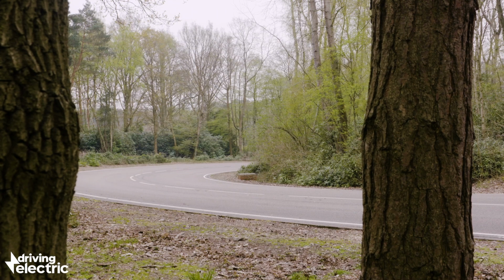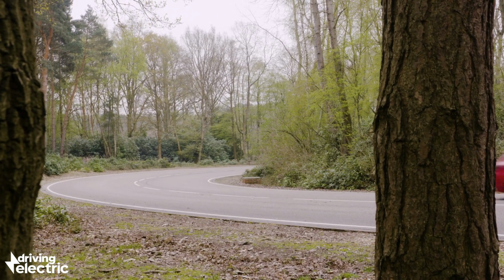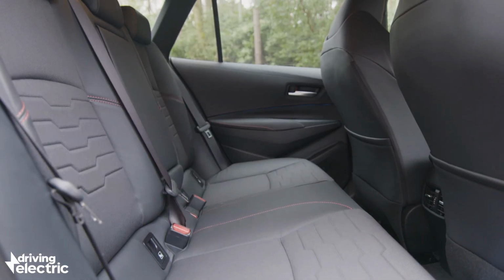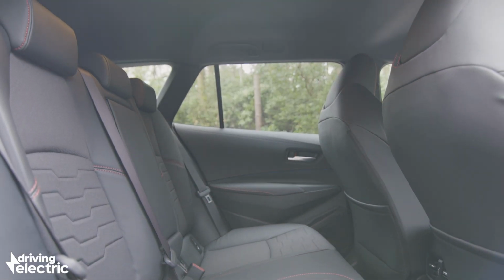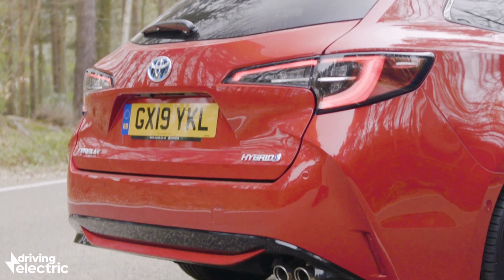Safety equipment is hard to fault, with adaptive cruise, autonomous emergency braking and lane keep assist all included. Practicality is great in this estate version too, with plenty of room in the back seats for 2 adults or for chunky car seats, although we would like the rear doors to open wider.